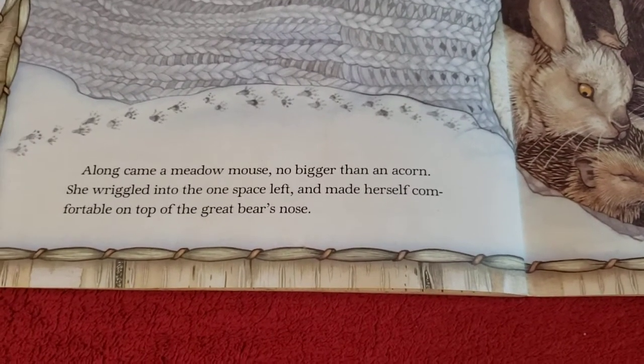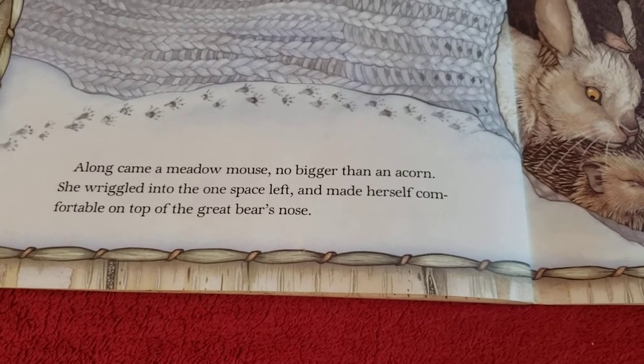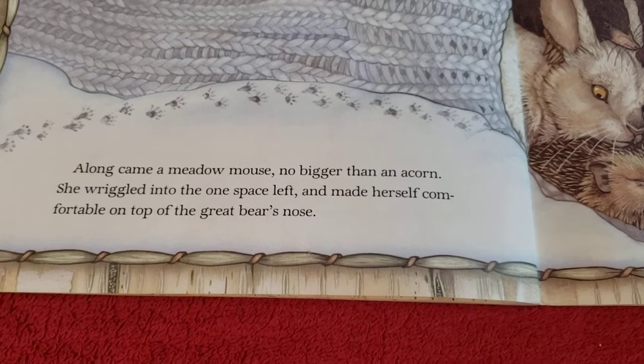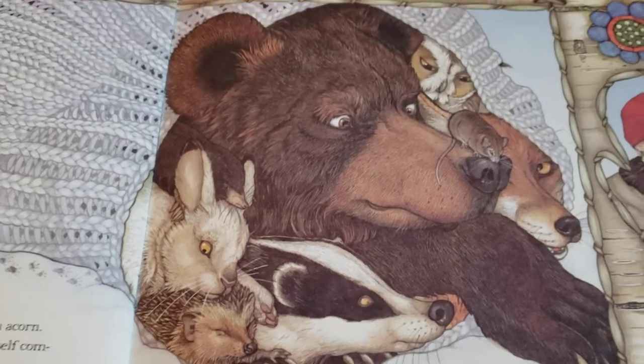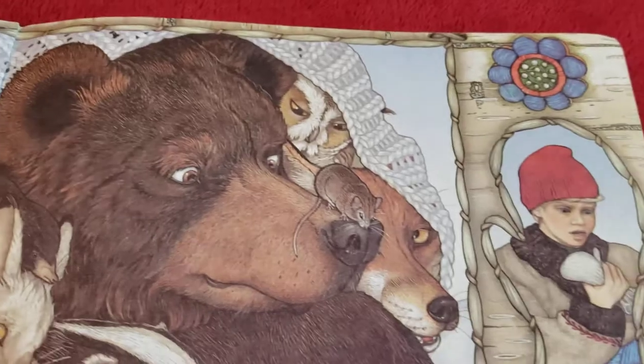Along came a meadow mouse no bigger than an acorn. She wriggled into the one space left and made herself comfortable on top of the great bear's nose. Look at all the animals. And there's the little mouse on the bear's nose.